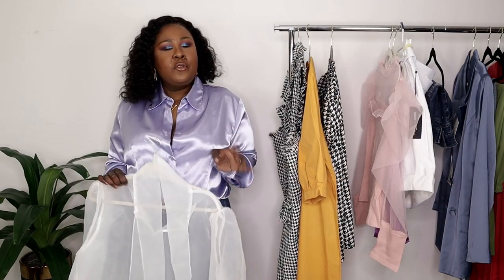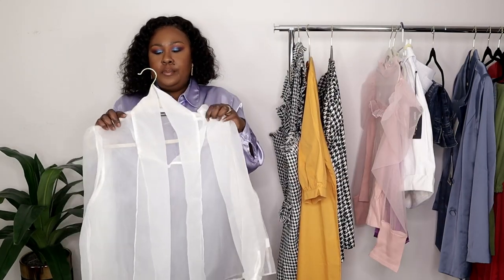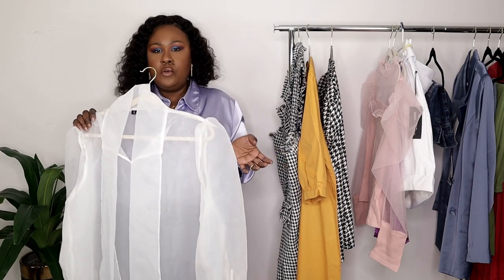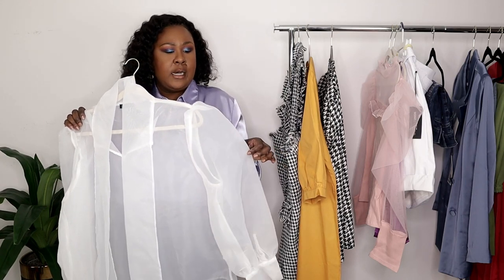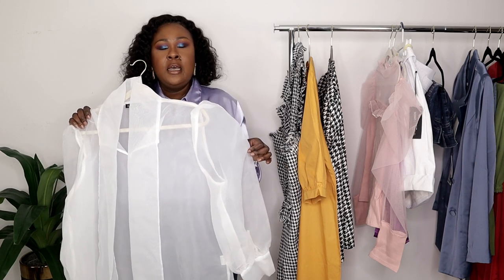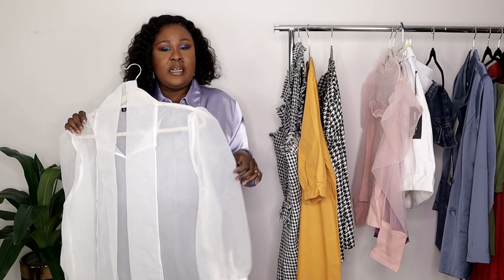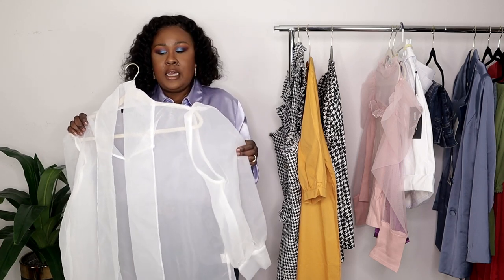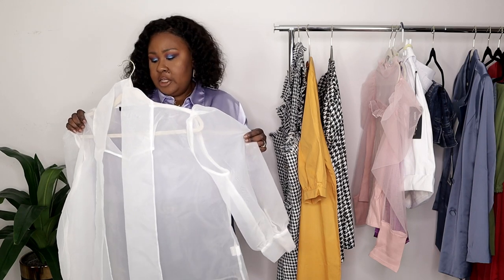The next item that I'm going to show you is this here. Now, you guys, I always wanted to try that whole organza type of trend. It was in last season. I didn't pick anything up last season, but I definitely wanted to give it a try this season, since I see that it has come back this year.